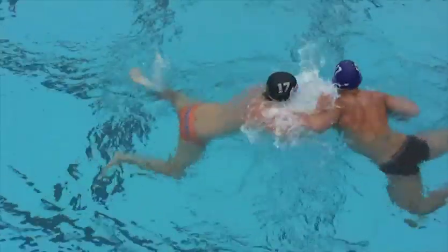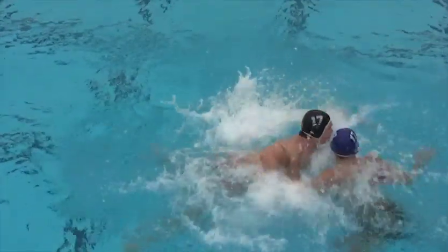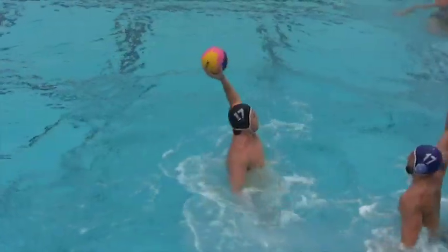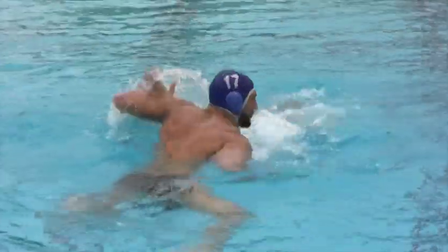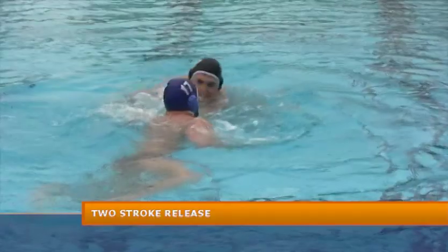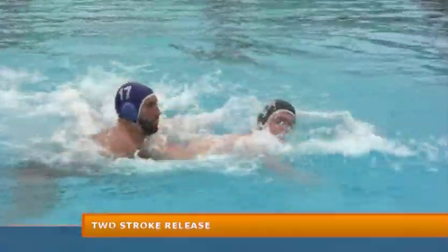You'll notice in the slow motion, the slip stroke of the arms is making the defender think that you're going on a swim or a drive. And really, you're not moving at all. You're just digging the water and jumping back over your legs back into that vertical position where you can pass the ball. The 2-stroke release is great for a player who is smaller and being dominated by a more physical or bigger player.